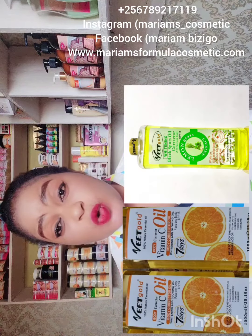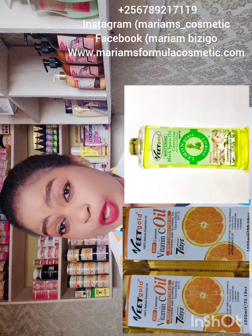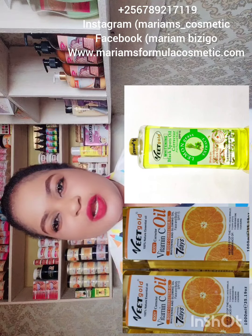It really protects the skin from the environment where someone lives. Yes, the harsh environment. So let's go to the lemongrass Veetgold oil. This is another oil that the producer really, really concentrated on.